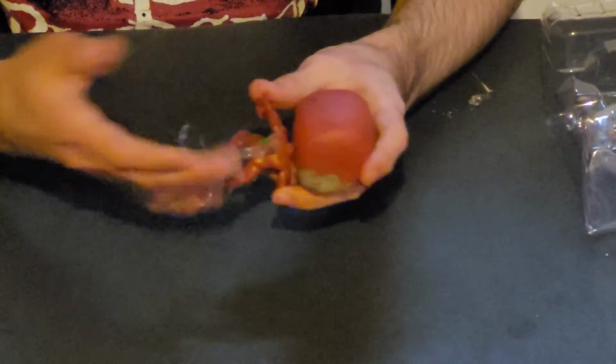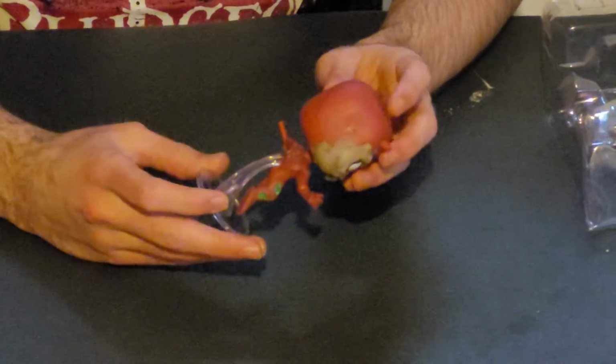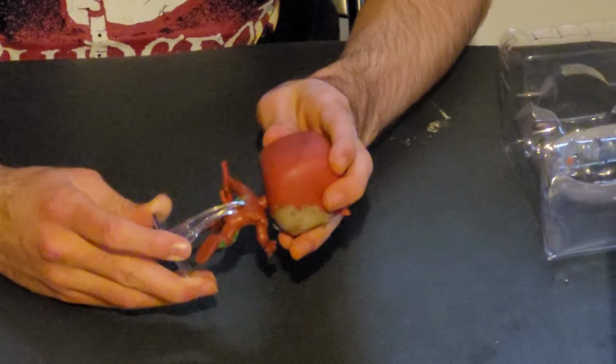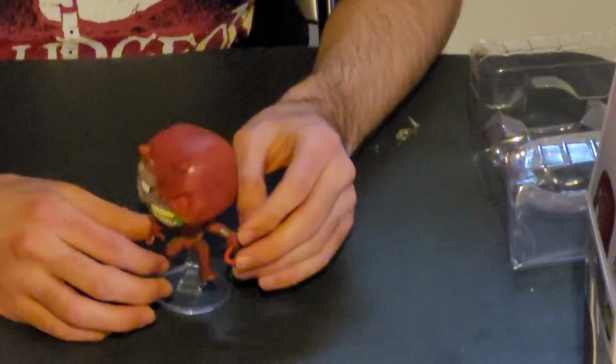And of course, he is leaping up into the air, so it has this base right here. You could take that out if you wanted to, but like I always say, you probably shouldn't because it's a pain to try to put back in. I have done that before with a Venom pop, and I don't even think I was ever able to get it back in. So don't do that. It does not work out for you.